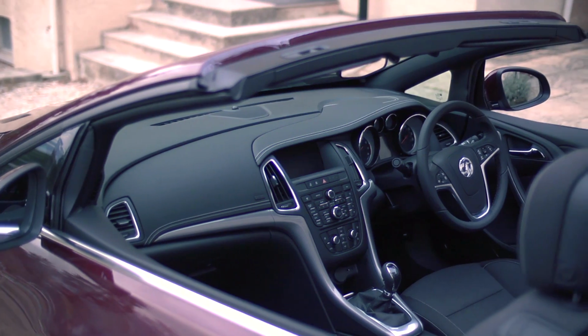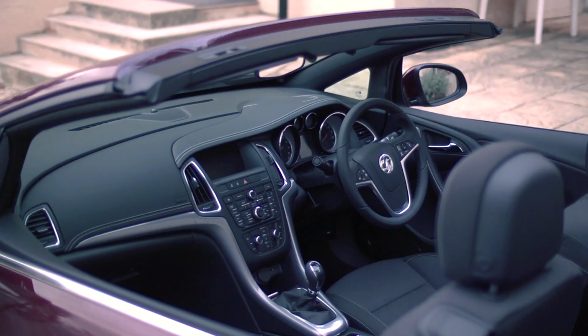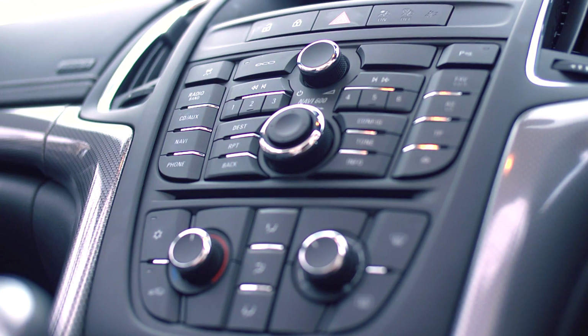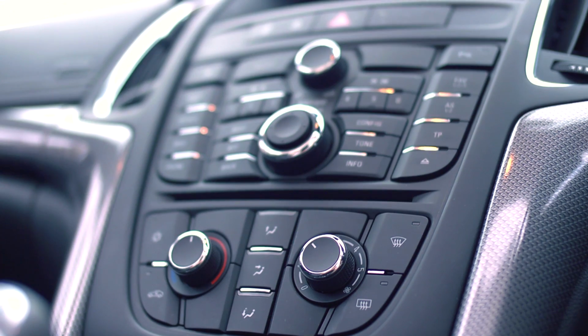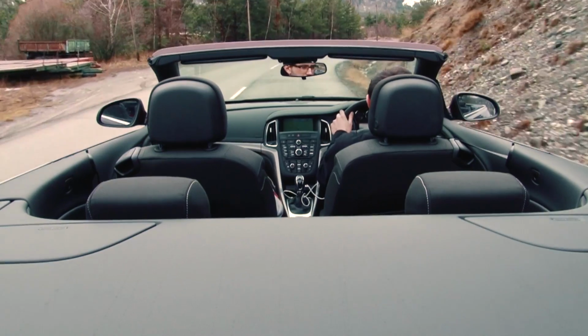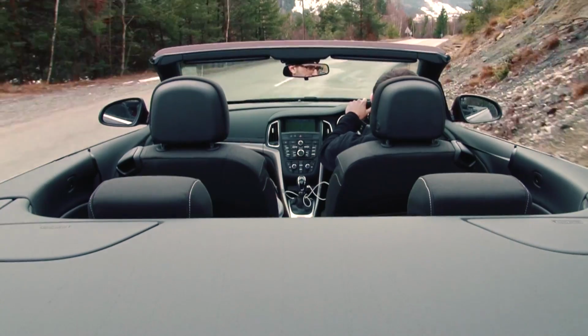Its interior is typically Vauxhall, which means you get swathes of buttons everywhere. I do wonder whether the interior feels special enough, though. The Cascada is not a sports car by any means. It's a car to waft in or be seen in, much like its German rivals.